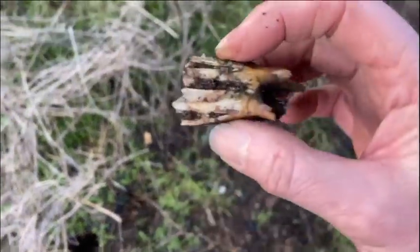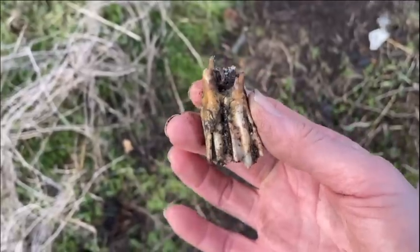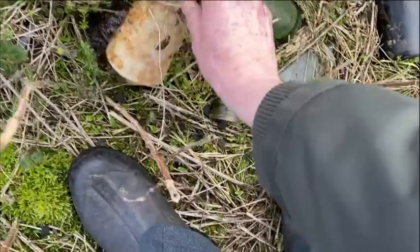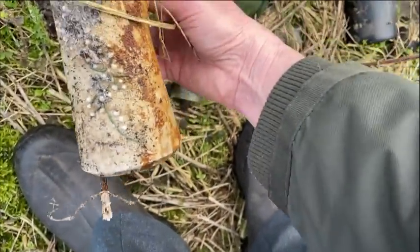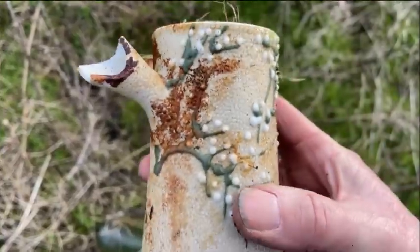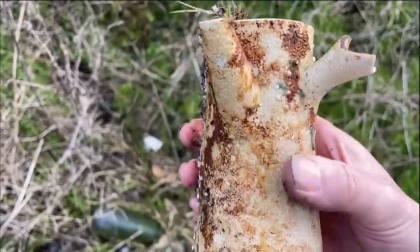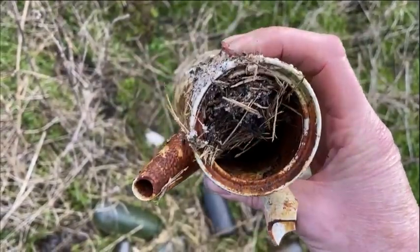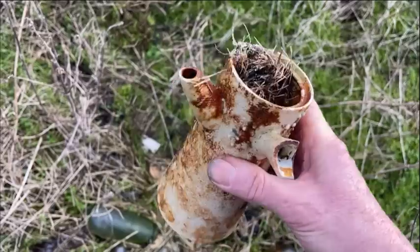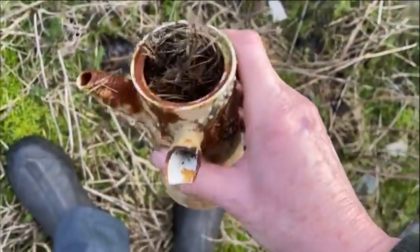Here is a humongous tooth. Probably from a cow. That's unusual. Look at the pattern on there. What is it? It's got two spouts. Unless that was the handle and that's the spout. Like a coffee jug. There's something in there.